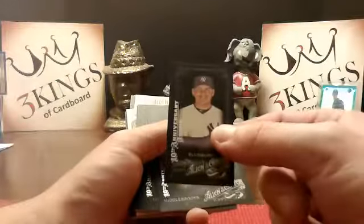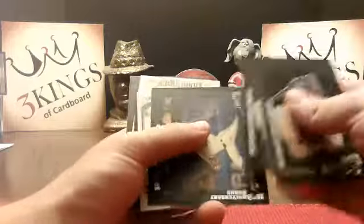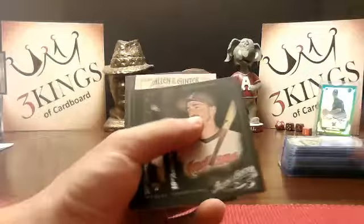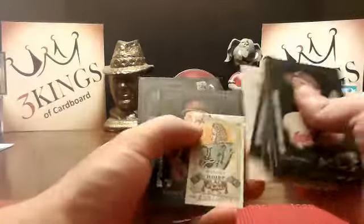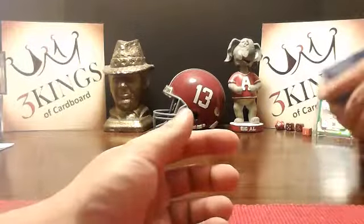Got an Ellsbury Allen and Ginter back for the Yankees. Is that Chris Owings, Allen and Ginter back for the Diamondbacks? Peterson rookie. I think that's going to be about it. Yep. All right, we'll do a recap of just the major stuff.